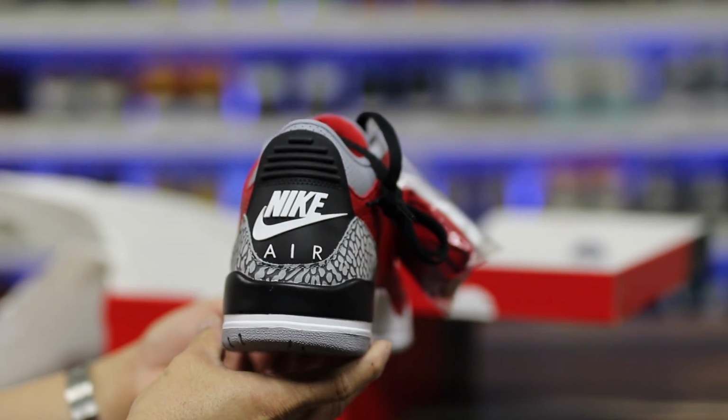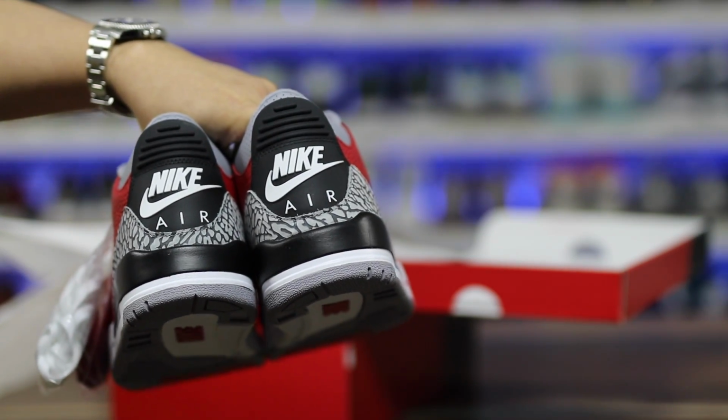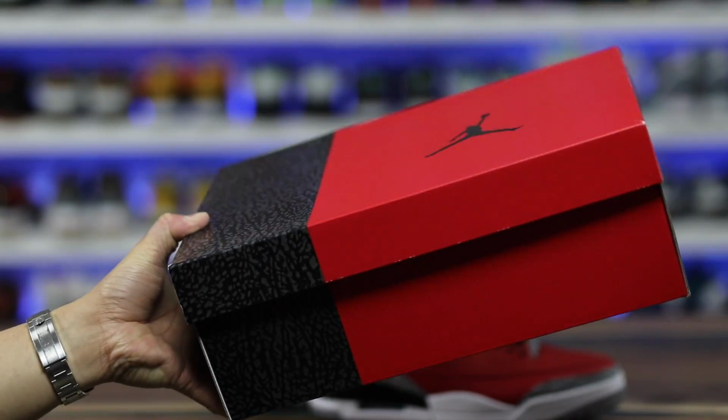However, I will point this out for those people that are wanting to know: as you can see, this is not the Chicago version. The Chicago version is going to be dropping in Chicago, I believe, exclusively for All-Star Weekend. But this is not that pair. This is just the Nike Air pair. But let's go ahead and show you guys the box first.